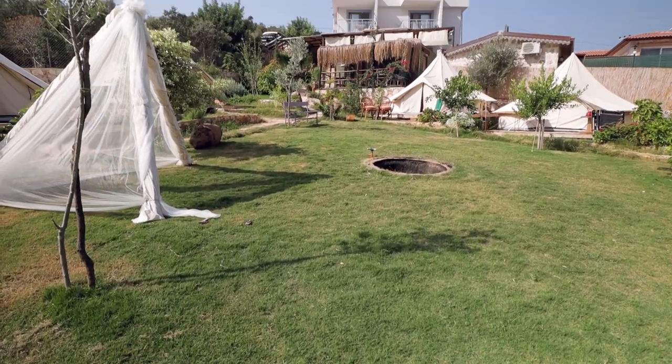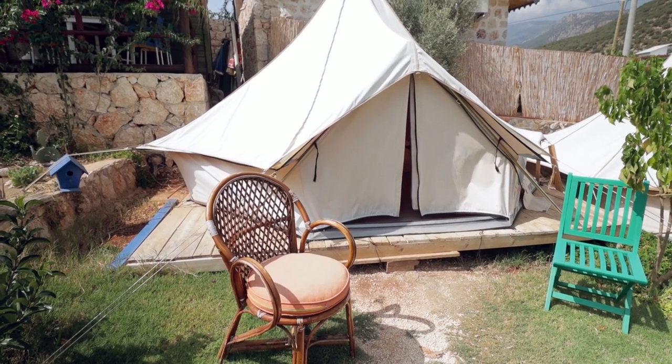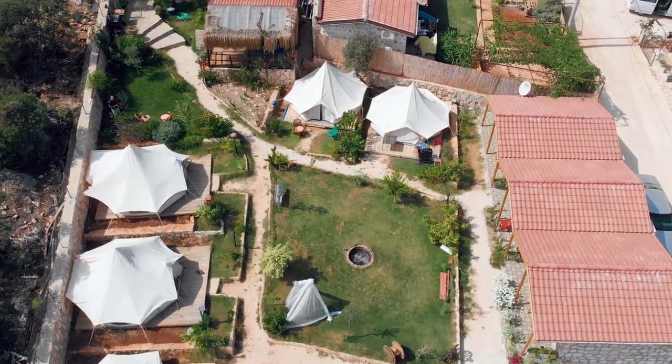So this is my first ever glamping experience, and I won't lie, I was a little bit nervous when we booked this because I'm from New York City. I've really never done camping before. I've never done camping before either, so this was my first experience as well, even though I didn't grow up in a big city. But we really wanted to try this because when you're coming to Kas, you have to look for all the activities. There's so much to do.